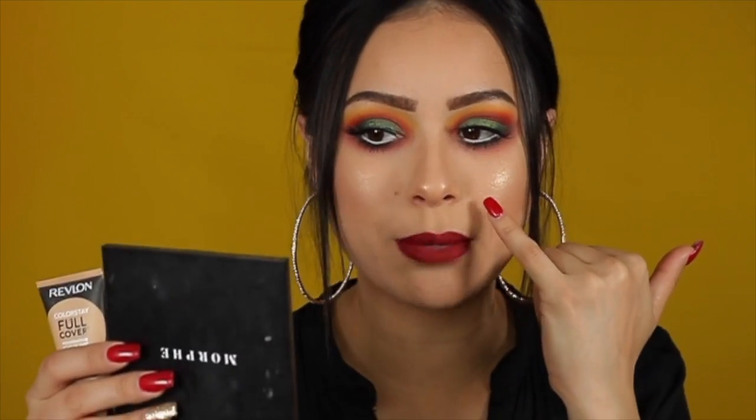This is what the foundation is looking like. Everything obviously blended out really nicely on top of it. Now let's just talk about how it looks with everything now. I went ahead and set it with the Coty Airspun loose powder. So this is one of those foundations where you can definitely tell that you're wearing makeup. There is some separation happening around my nose area, which usually is rare when it happens.